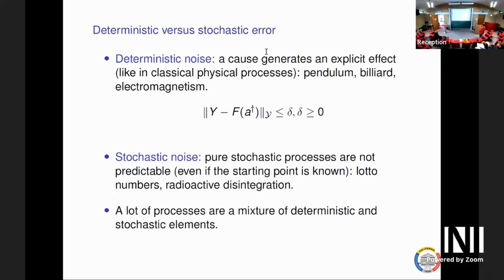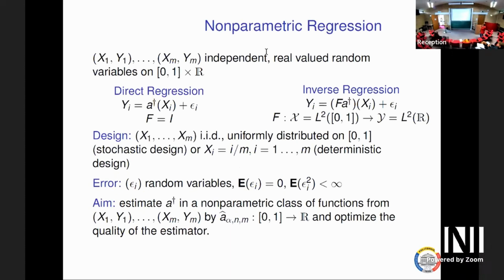Now, sometimes you have stochastic noise, as you saw in a lot of applications. So what does it mean? There are processes that are not predictable, like radioactive disintegration, and so you need to change this setting. And what is new about inverse problems in this setting?